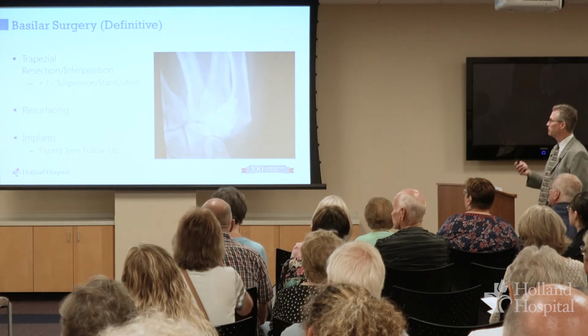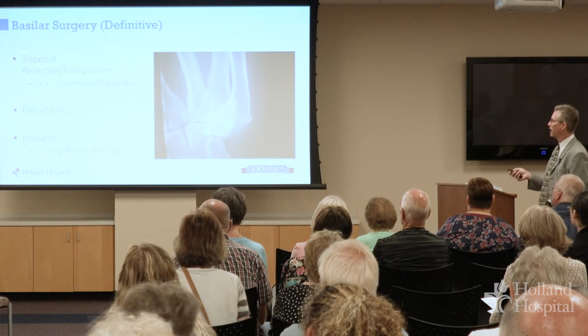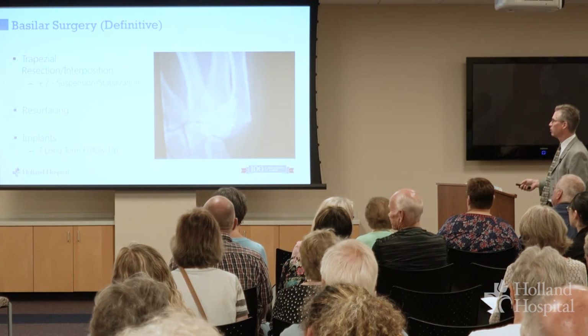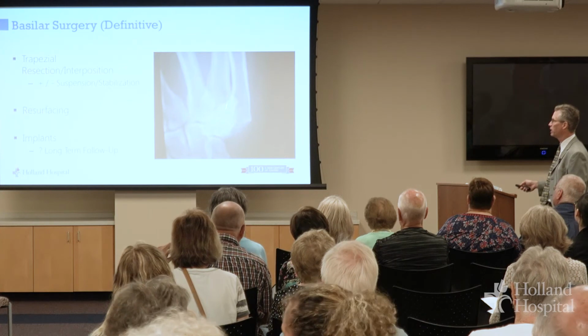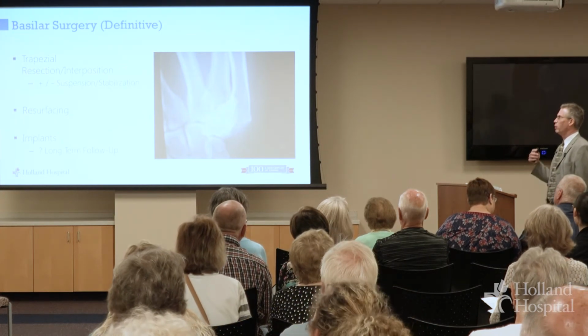So the definitive basilar surgery, the one that is most commonly done, is this top one, this resection of this bone, and using some of your own tendons that we roll up in there as a spacer. And many of us do a little tendon transfer to create a little hammock under that thumb to help keep it from settling.